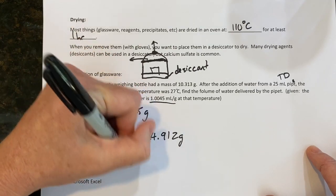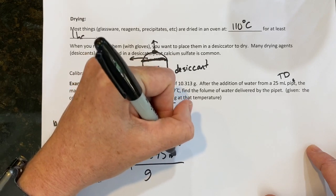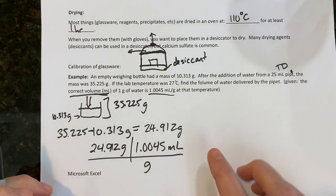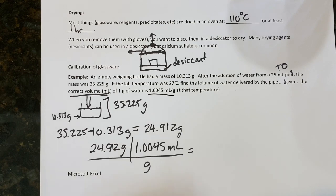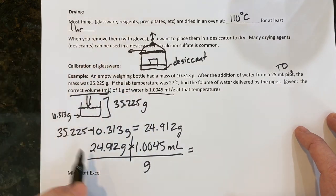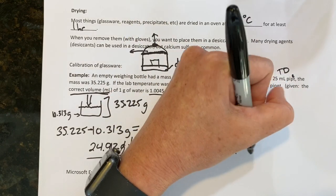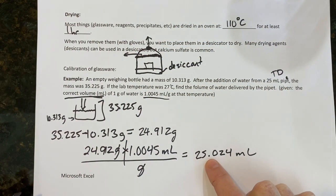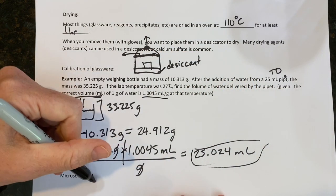So 24.912 grams. If this is grams, we have to put grams down here. We know a gram contains 1.0045 milliliters. And this actually accounts for the expansion that would occur even of the glassware. So that table that you have actually has an adjusted, corrected value for these numbers. And if you do this, you get an answer of, and if you've watched my videos, you know that this is multiplying, grams cancel. So 24.912 times 1.0045 gives you 25.024 milliliters. So it wasn't 25.00000, it was 25.024 milliliters.